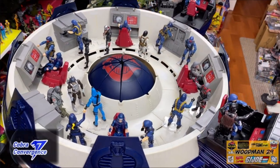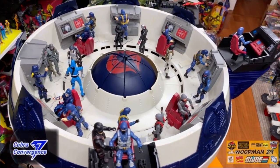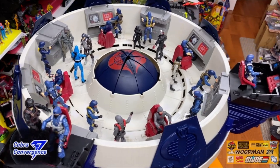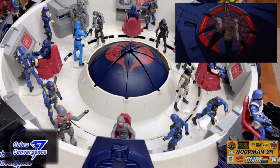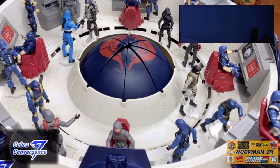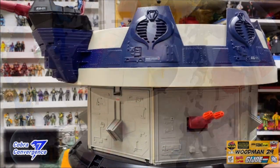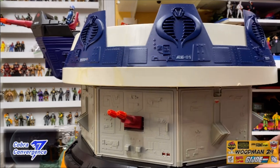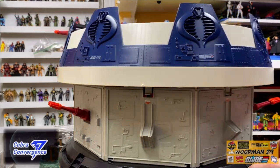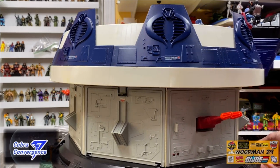For the final feature on the top floor, right in the center, you'll see that blue dome with a nice red Cobra insignia on it. Here you'll see eight of these launch silo blast doors, and inside, this is where the actual Firebat launches from. As we venture down to level one, you'll see that there's eight of these heavily armored blast doors surrounding the perimeter.